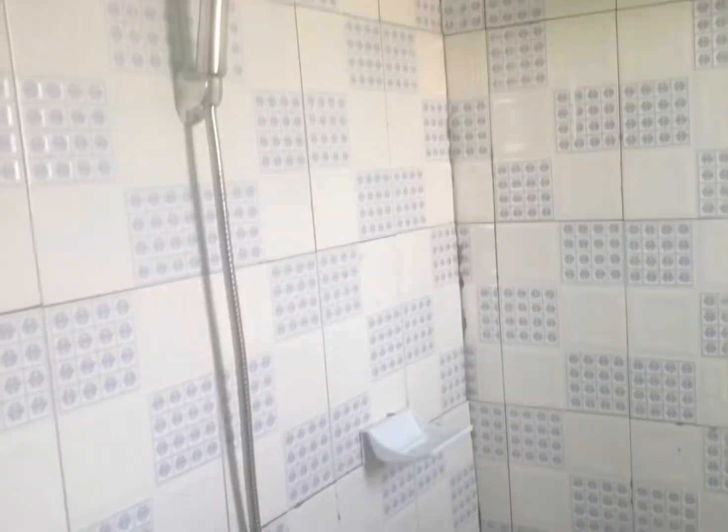We have a shower here. So you just take your bath here and you take your shower here. Now this is you walk in. This is a room. You see, this is a room. We painted it pink and blue.